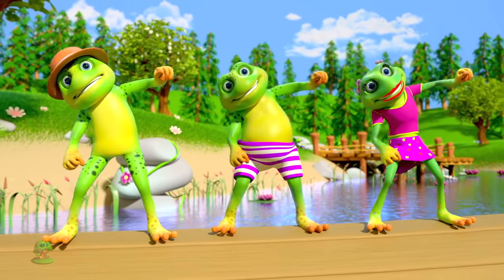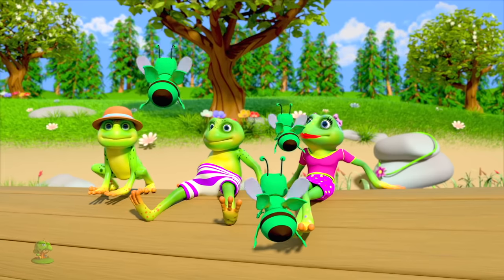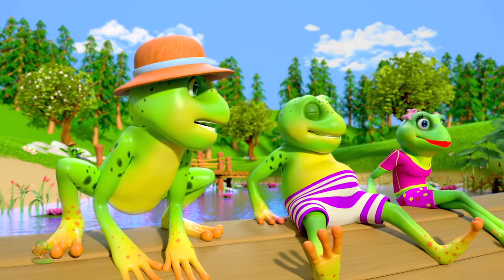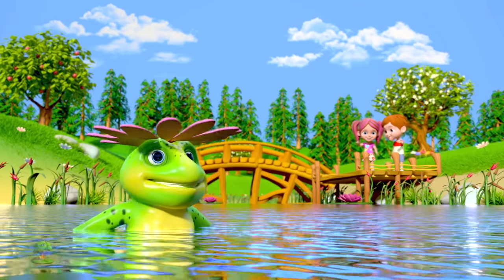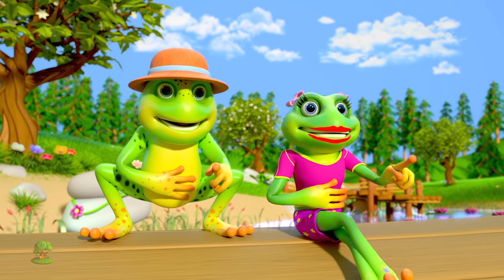Three little speckled frogs sat on a speckled log, eating the most delicious bugs. Yum, yum. One jumped into the pool where it was nice and cool. Now there are two green speckled frogs.